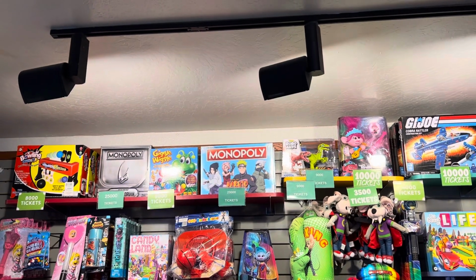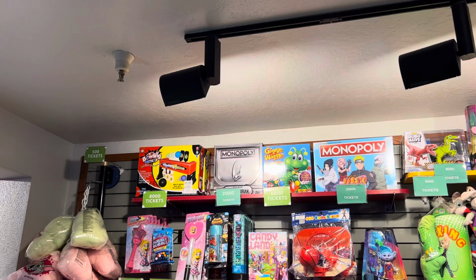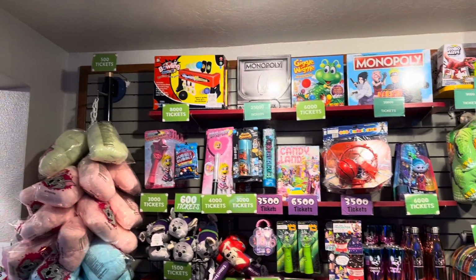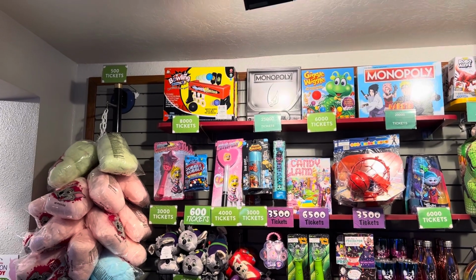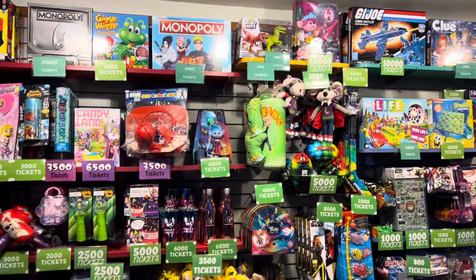There's a Monopoly, 20,000, and Giggle Wiggle. I've seen that everywhere. There's a Mandalorian Monopoly. That's also really cool. And a bowling game. There's some Candyland and some Helen Magic Wand. Those are pretty unique too. I haven't seen those at other stores yet. Some more like toys like that.